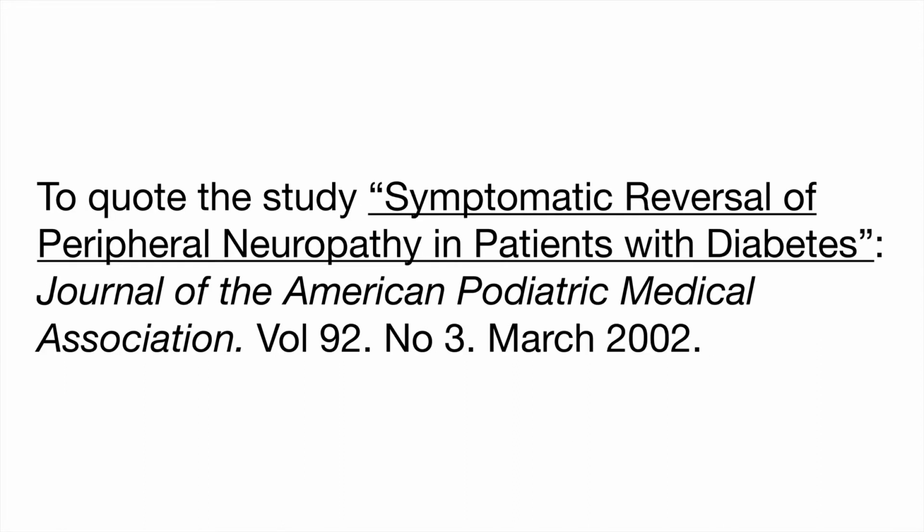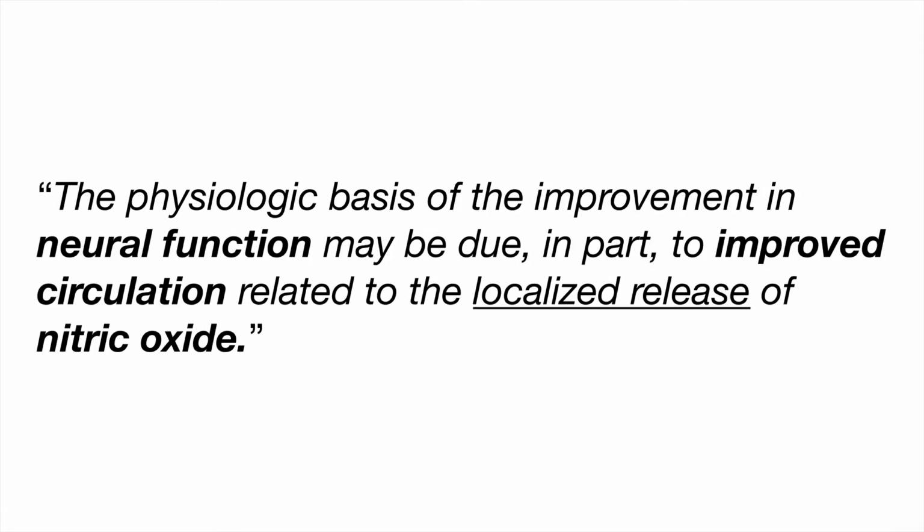of MIR. To quote the study, Symptomatic Reversal of Peripheral Neuropathy in Patients with Diabetes, out of the Journal of the American Podiatric Medical Association: the physiologic basis of the improvement in neural function may be due in part to improved circulation related to the localized release of nitric oxide.